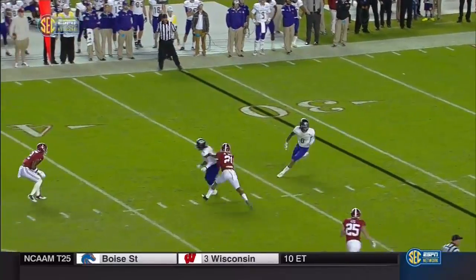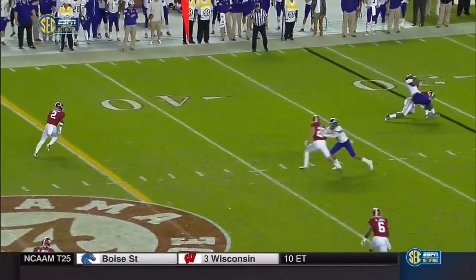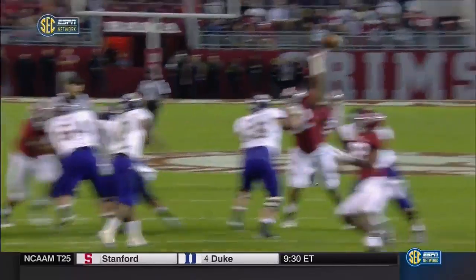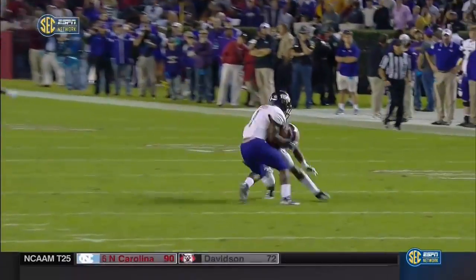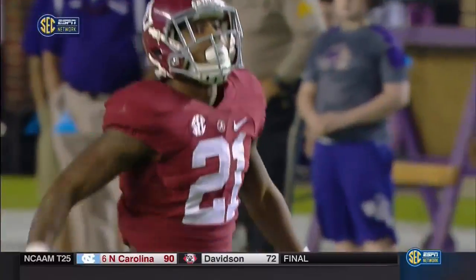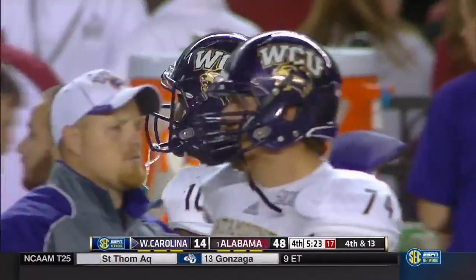Yeah, well played by Maurice Smith, who's played that nickel position at times tonight, meaning that slot cornerback spot, and he has got a lot of ability, Maurice Smith. I think he's another player we're going to hear a lot more of in the coming seasons.